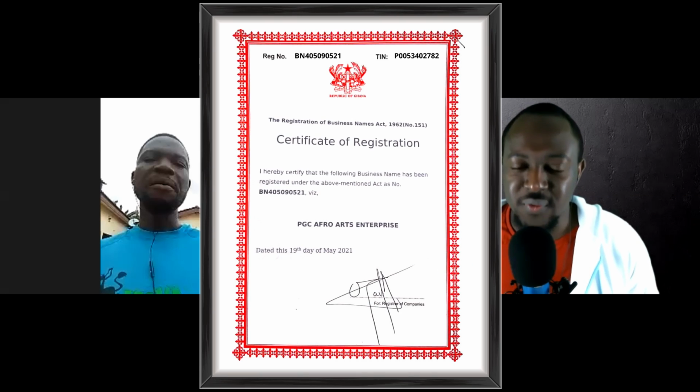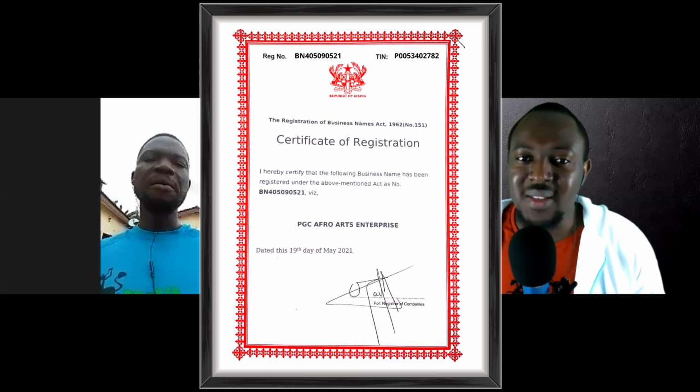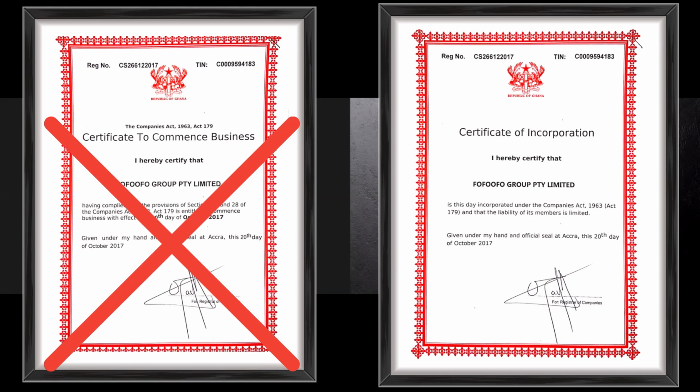No, you only get the business registration certificate, which will show your business registration number and your TIN number on the business certificate. All right, and that same thing applies to limited. You don't get a certificate to commence business, but you get a certificate of incorporation. And you've got 1.5 years to renew.